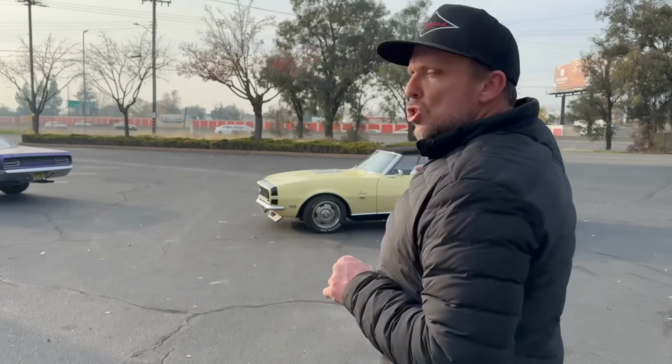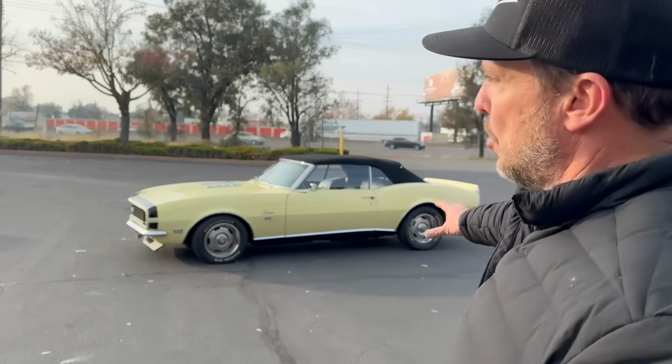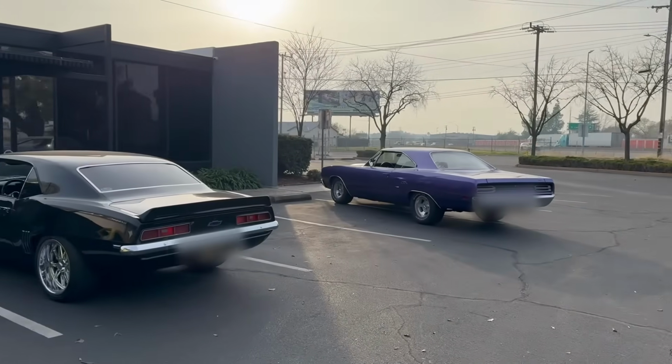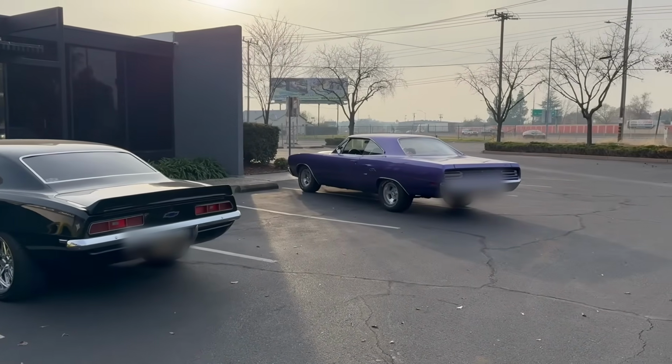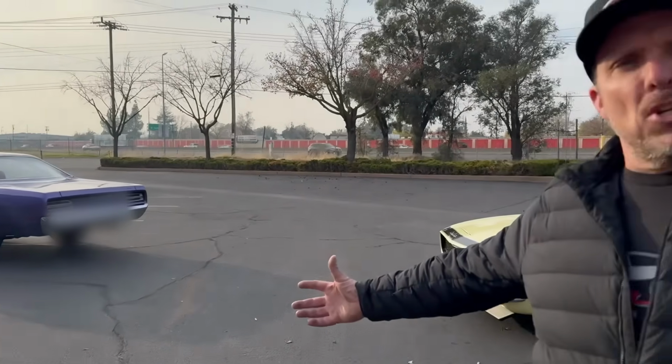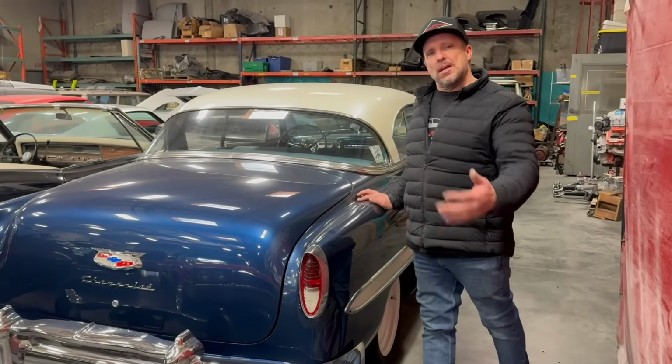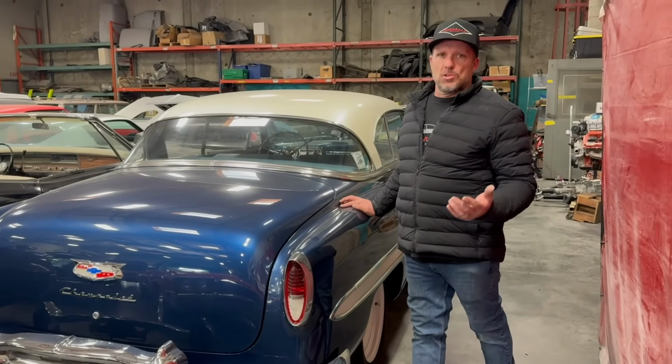So you start getting into something like a Camaro convertible, a nice 69 Camaro, a traditional muscle car, the GTX. I mean, these are so much cooler than a car that's just sitting in the garage, right? Get out and enjoy these things. We were just talking about that 57 out there. We're saying that's at least a $50,000 car as a rule.